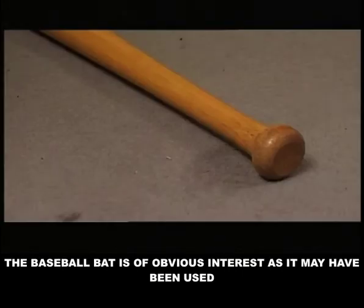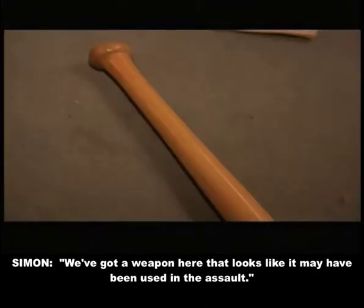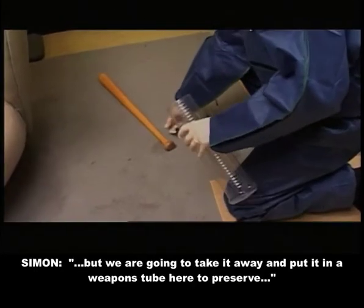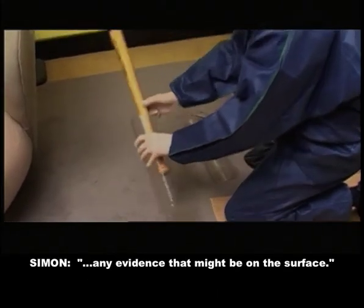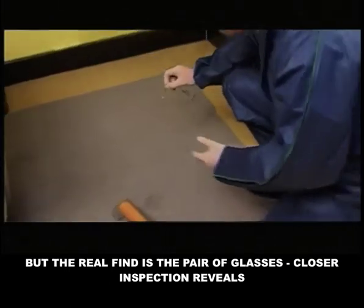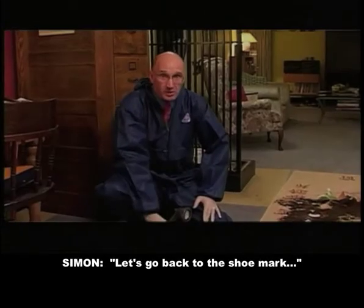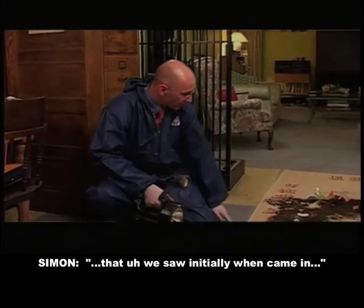The baseball bat is of obvious interest, as it may have been used in the struggle. Yeah, we've got a weapon here. Looks as though it may have been used in the assault. We don't know who it belonged to, but I'm going to take it away and put it in a weapons tube here to preserve any evidence that might be on the surface. But the real find is the pair of glasses. Closer inspection reveals fibres trapped in the hinge. A possible lead.